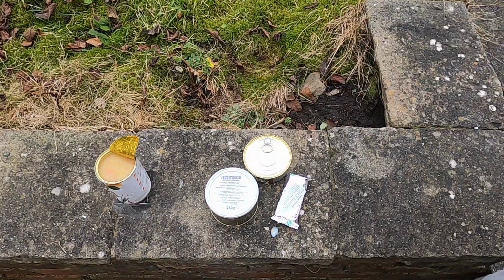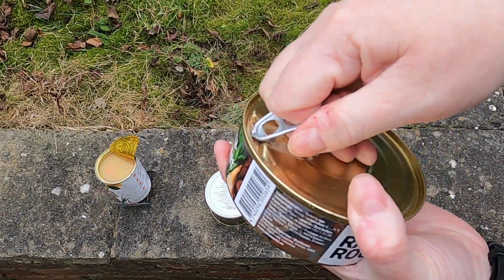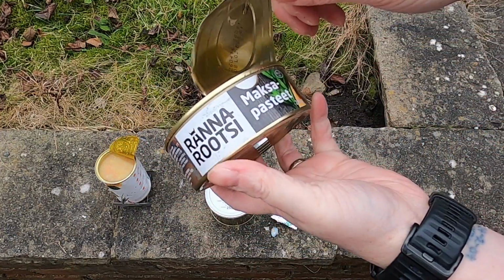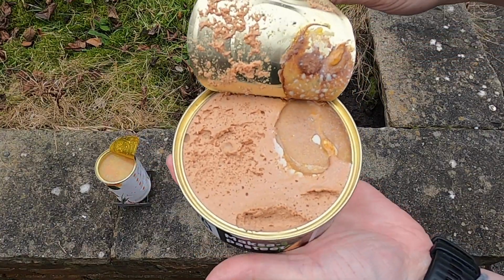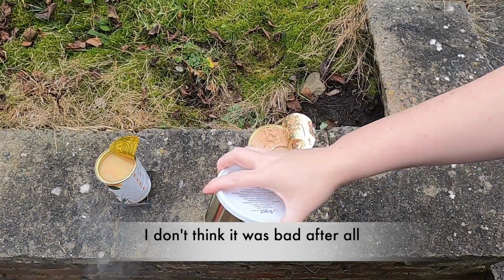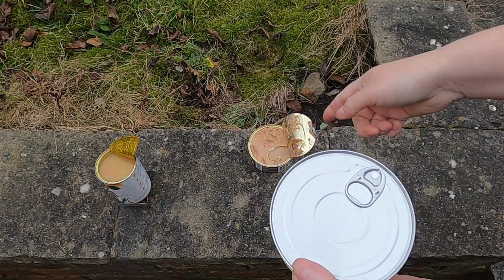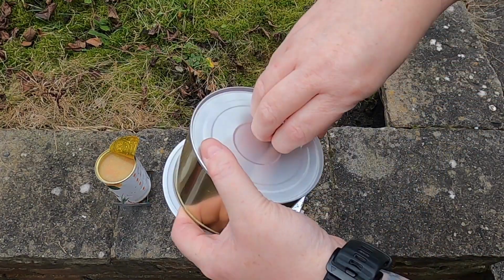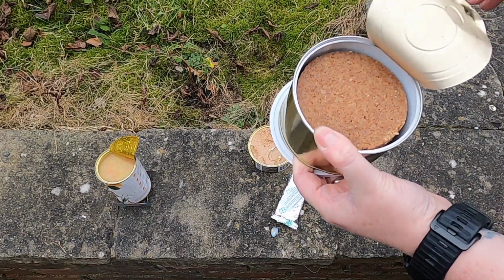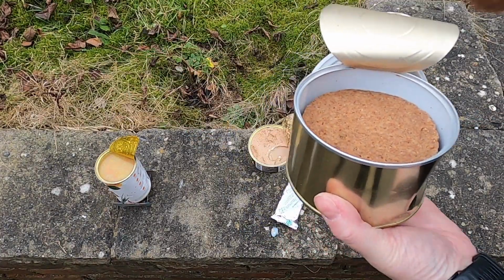Next, what I think is pate. This can's sticky. Holy crap. 240 grams of pate that looks like it's gone bad. Smells a bit funky. Let's open up our bread. Now the bread comes with a lid, which you could also put over your pate, I presume. And it is pre-sliced. Banging.